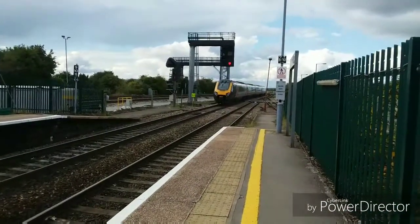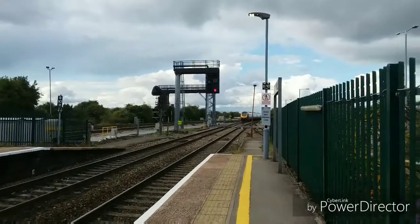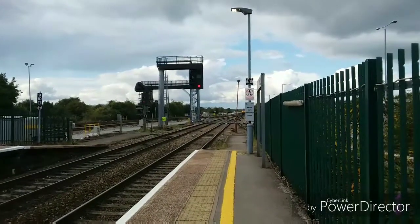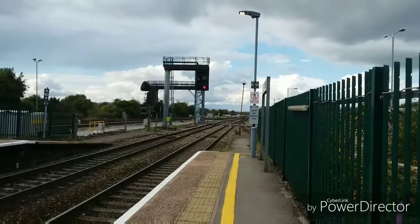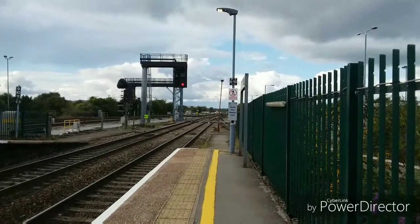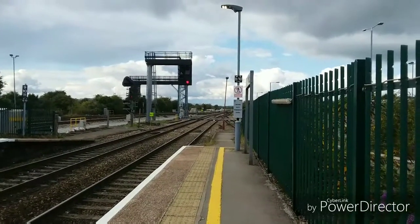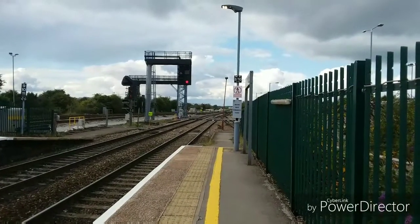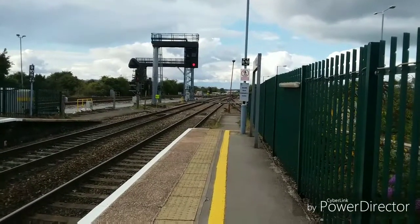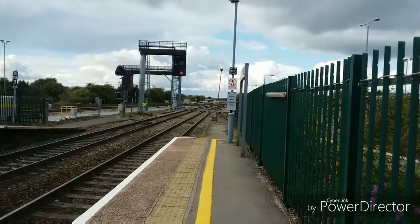And it's the delayed 1325 service, itself delayed by about 7 minutes as it heads off to Bristol Temple Meads, being its next stop, and off to Plymouth. It's Bristol Temple Meads, Taunton, Tiverton Parkway, Exeter St David's, Newton Abbot, Totnes and Plymouth. And you can just see it curving around, heading off to Temple Meads.